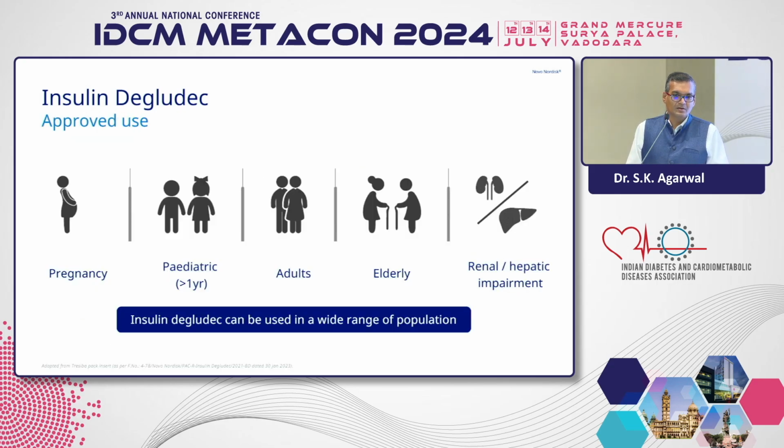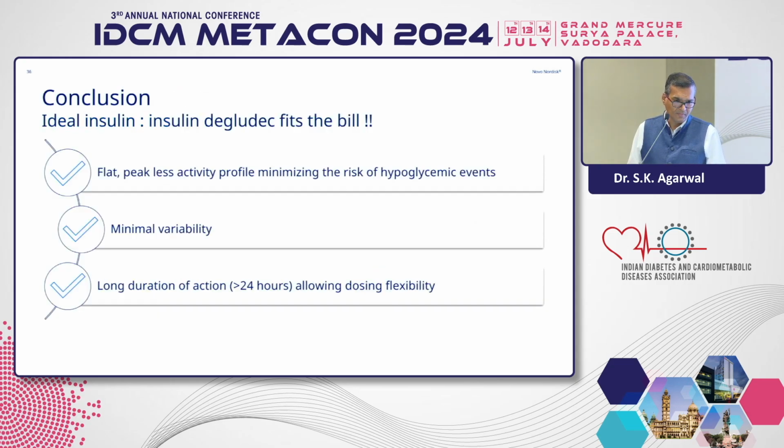So Degludec is approved for use in pregnancy and pediatric patients. We are all using it in type 1 diabetes, elderly patients, adults, and patients with hepatic or renal impairment. It can be used in almost all patients. And it is the ideal insulin because it has a long half-life, it is peakless, it has minimal variability as we have seen, and it has a long duration of action.